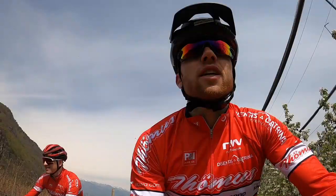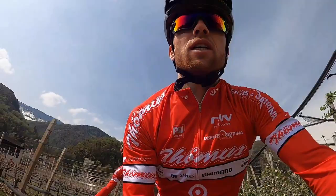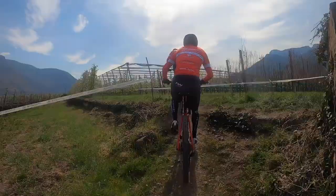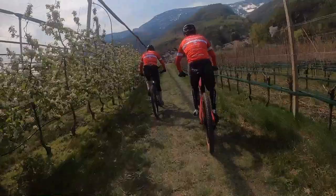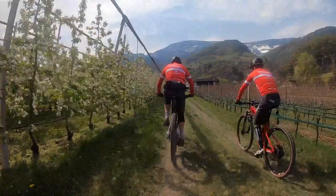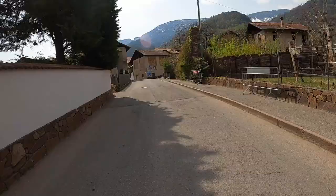So we are here on the first part of the track, actually like a grass field, but the climb started already. I'm going on the track with my teammates Vital and Luke, and here Dali. Here a bit of tarmac before we go to the switchbacks.